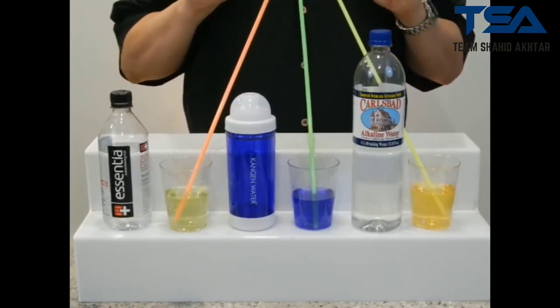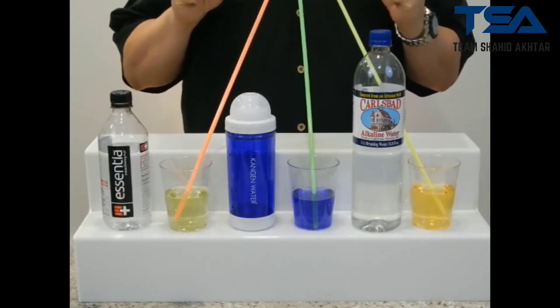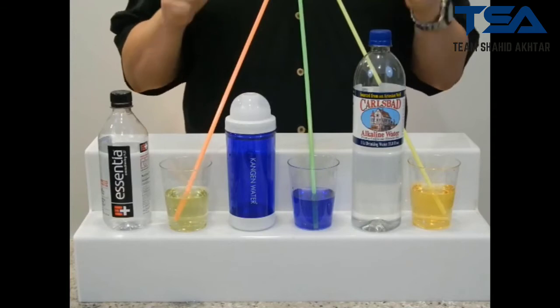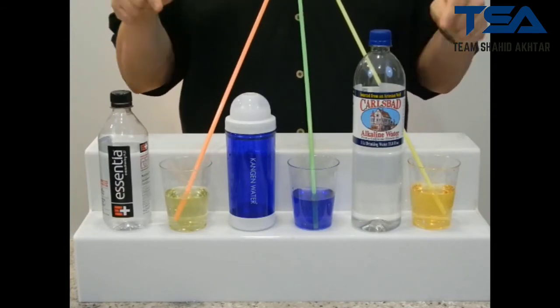Did that one a little bit longer. I was trying to see if I could make the Kangen water go acidic, but even with that extra time, the properties are too strong for me to be able to turn it like these.